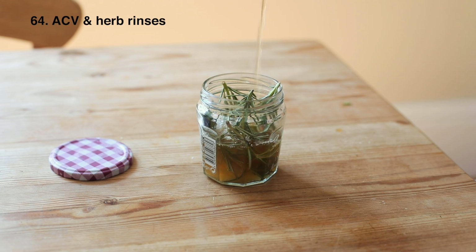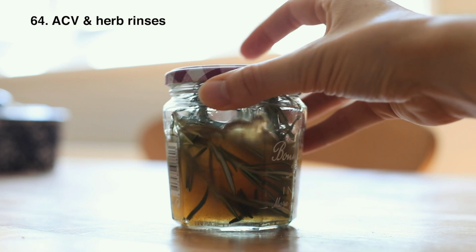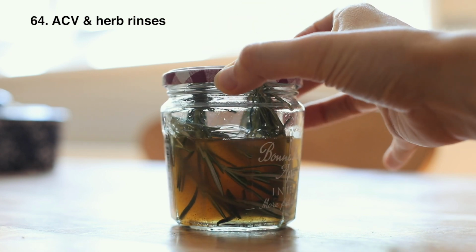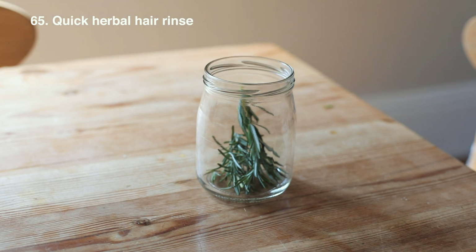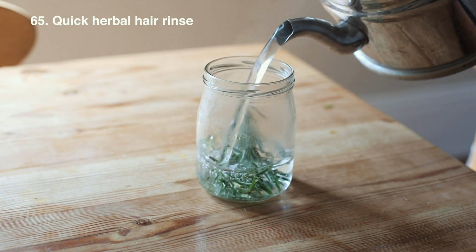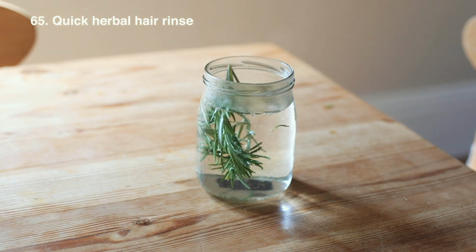I like rinses because I only wash my hair every 2 weeks and it helps to add moisture to my curly hair and helps to lift some of the build-up from my scalp. If you want a quick version of the herbal hair rinse, you can literally pour boiling water over a handful of rosemary leaves, leave to cool, add a tablespoon or 2 of apple cider vinegar and rinse immediately.